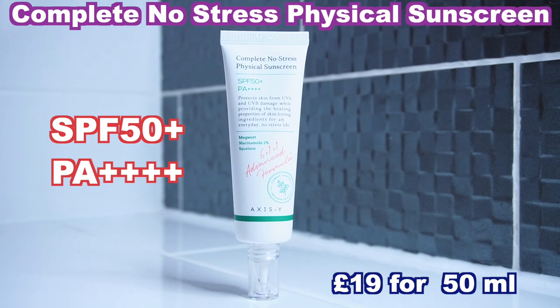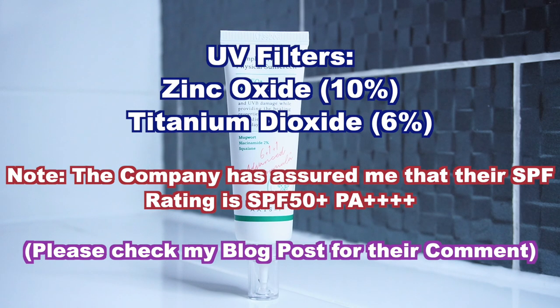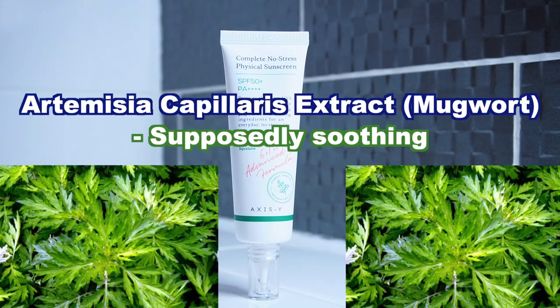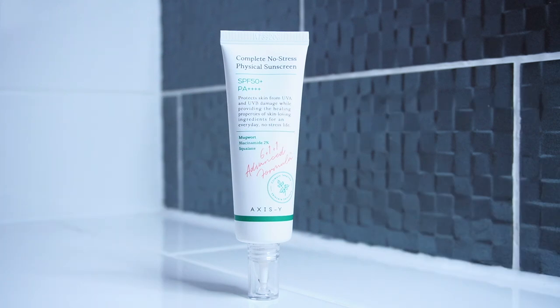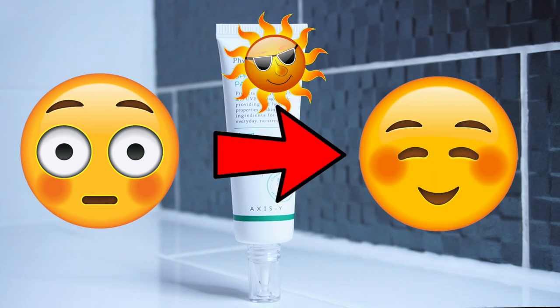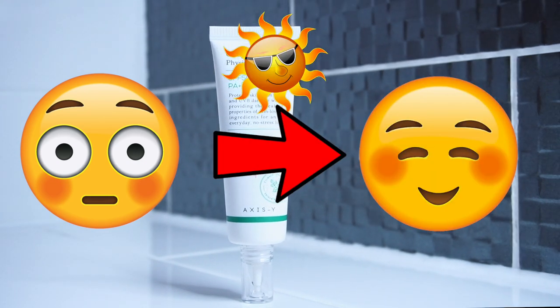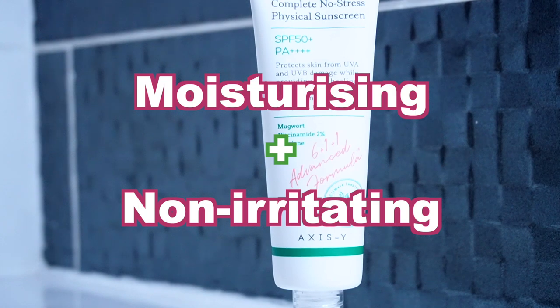Next up is the Complete No Stress Physical Sunscreen. So yes, this is a physical, mineral, or inorganic sunblock. The filters are zinc oxide and titanium dioxide. This is a mugwort-based sunscreen. Mugwort, of course, is meant to be soothing. This sunblock does aim to calm and relieve skin from sun exposure, as well as other irritations. It focuses on moisturizing, but especially soothing and calming irritated skin.